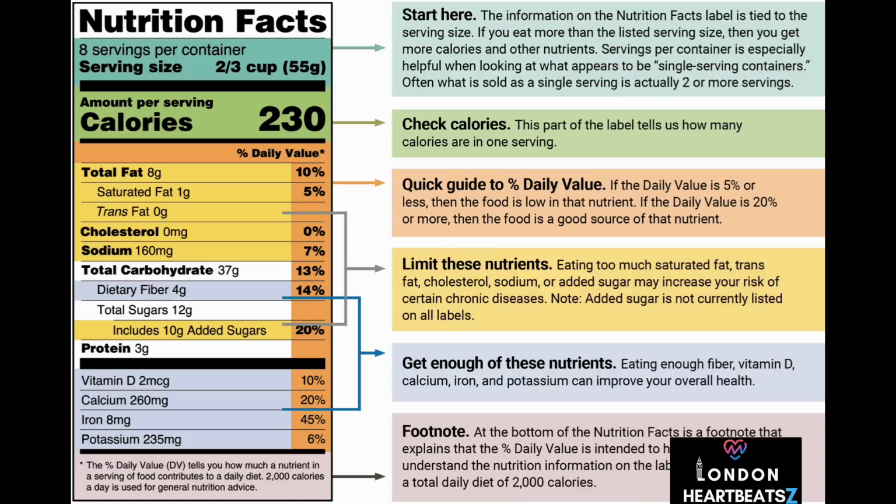So it's about being informed and making smart choices based on that label information. Right. And don't be afraid to compare labels. If you're deciding between 2 similar products, see which one has a better nutrient profile. I'm starting to feel like a food label detective.